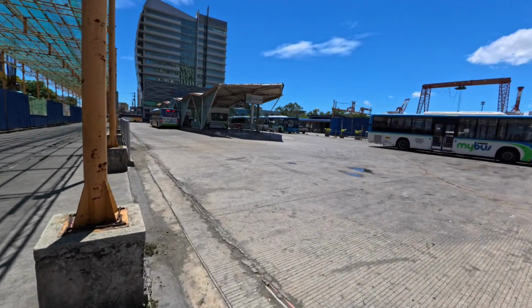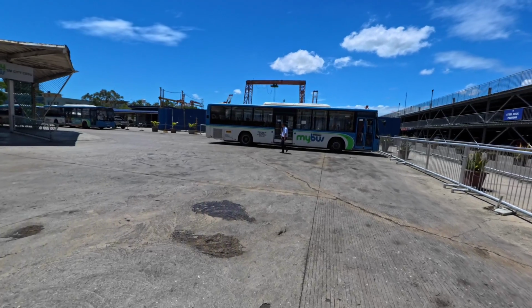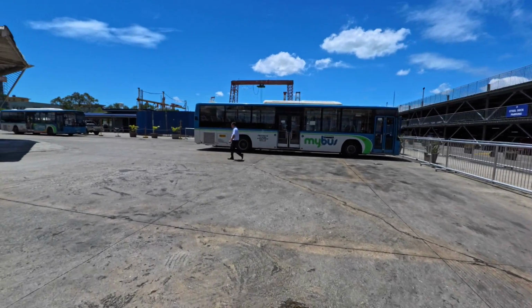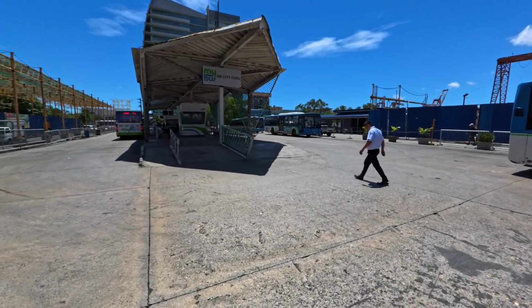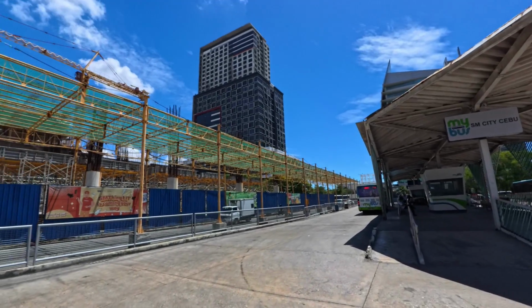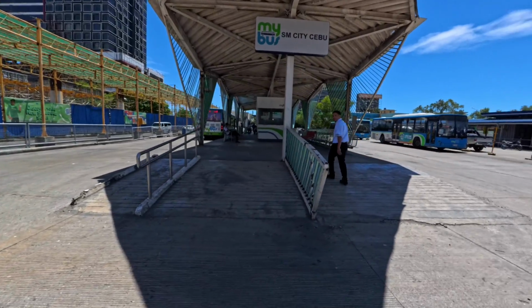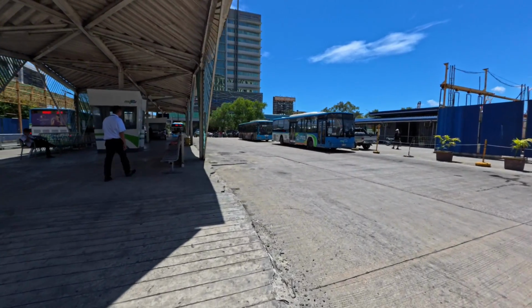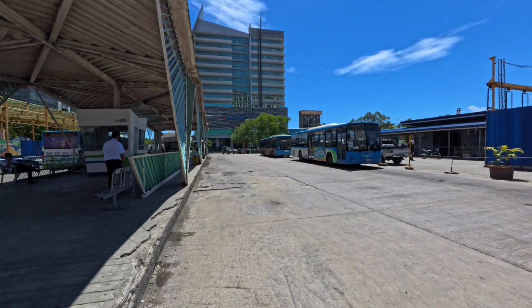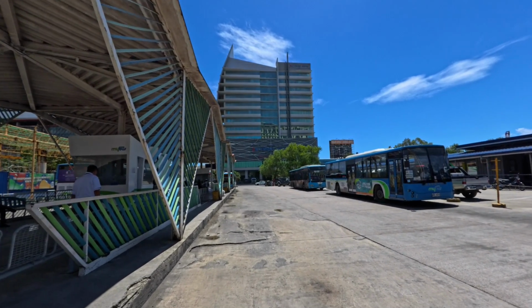bus terminal, Mybus. They run south as far as Minglanilla. They go down through Talisay, South Road Properties, Talisay, and Minglanilla, and turn around and come back. This bus will stop at Park Mall. I believe they run every 20 minutes. Now, the one I was going to get on left right before I got here, so I had to wait 20 minutes, and a bunch of us got on there, I think about 20 of us.